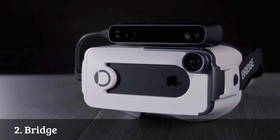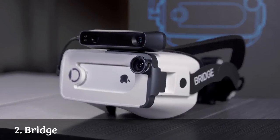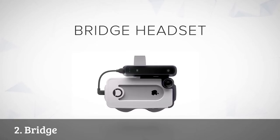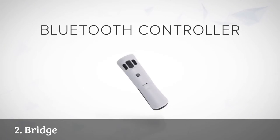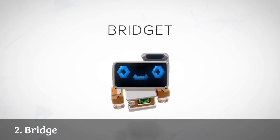Join us. Get a Bridge headset. Our limited Explorer edition for developers is being assembled now and will ship in a matter of days. Here's what you'll get. A Bridge headset, complete with structure sensor, a Bluetooth controller, access to Bridge Engine and our Unity plugin, and of course, Bridget.